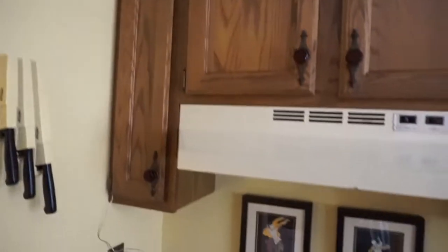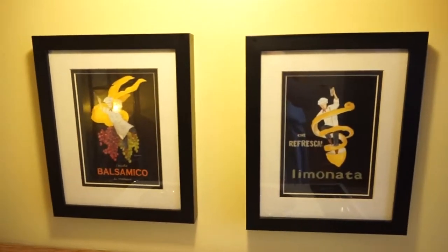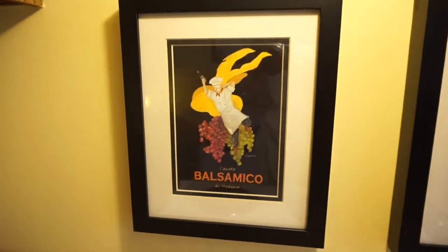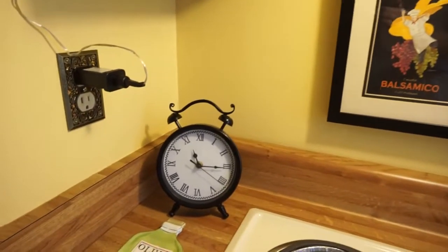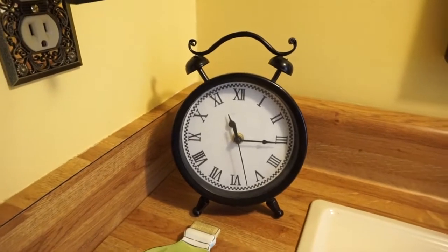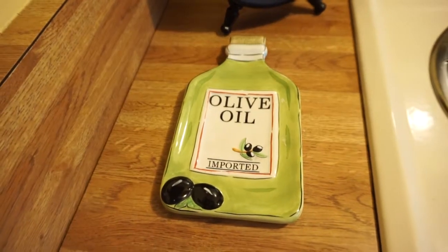Alright, and then we'll come down to some more art. Let me turn this light on. This, I think, these I got from Bed Bath & Beyond, I believe. Just little whimsical pieces of art that I hung up back there. This clock, I'm not sure where that came from. I've had it for a while, but I like the looks of it. And then this spoon rest goes with the trivet as a set. So I got them at the same time.